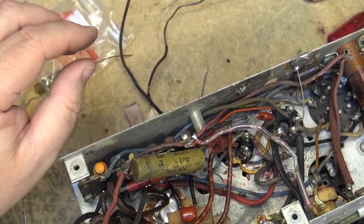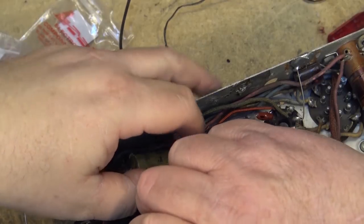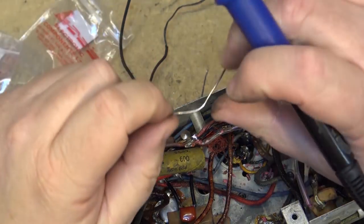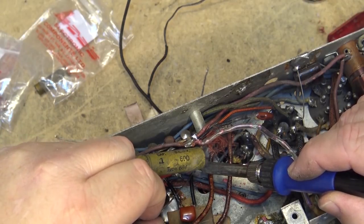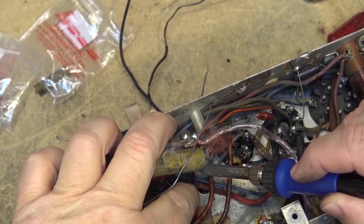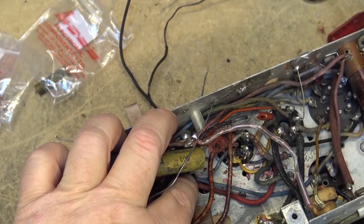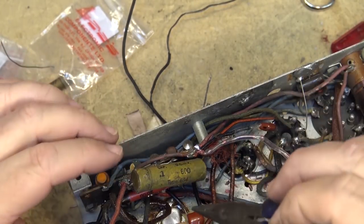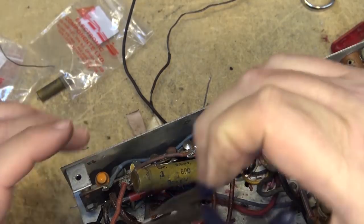The side goes right to there. Of course, back when this radio was made, everything was all done by hand, right? All this point-to-point wiring was all wired by hand, all these components put in.